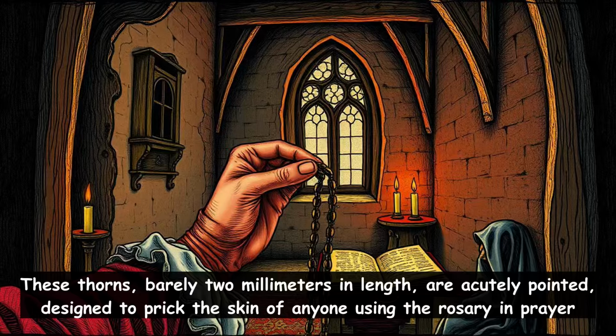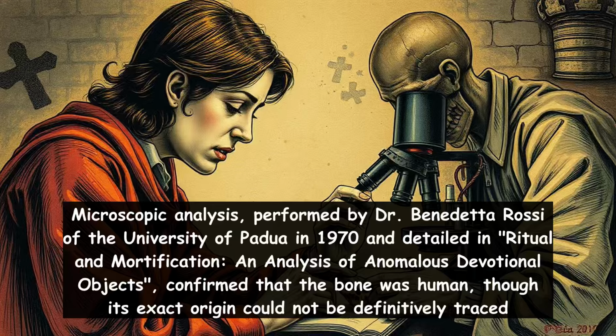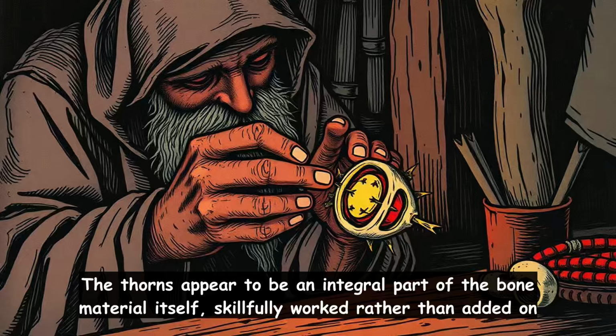These thorns, barely 2 millimeters in length, are acutely pointed, designed to prick the skin of anyone using the rosary in prayer. Microscopic analysis, performed by Dr. Benedetta Rossi of the University of Padua in 1970, and detailed in Ritual and Mortification, an analysis of anomalous devotional objects, confirmed that the bone was human, though its exact origin could not be definitively traced. The thorns appear to be an integral part of the bone material itself, skillfully worked rather than added on.